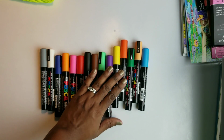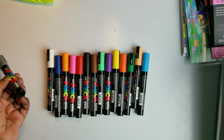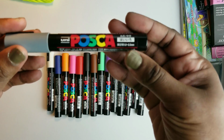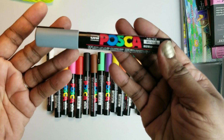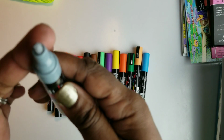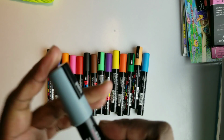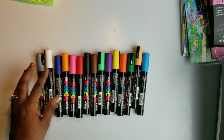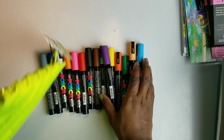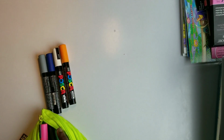So these will probably be something that I go ahead and keep in my art supplies. So if I run out, I'll be buying more. But these are great. I like the fact that the nibs are pretty thick, you can see that. So you can do backgrounds really easily with this. So this was a nice set that came. Very generous. Okay, put those back in here.